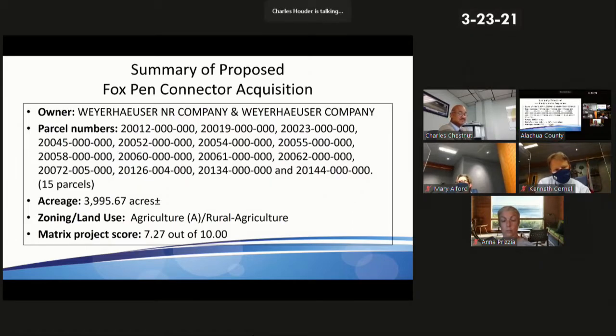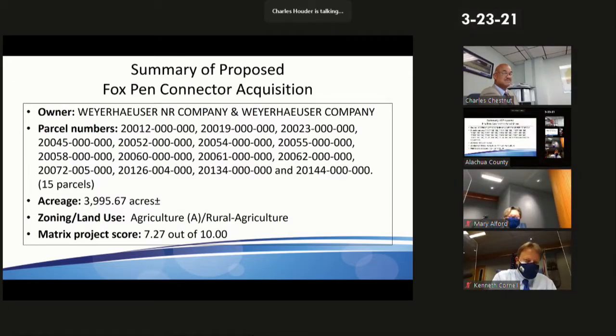So we are asking the board to consider a contract to purchase the Fox Pen Connector property this evening. This property was added to the active acquisition list back in May of 2019, and your staff has been working diligently to get to this point. The property is owned by Weyerhaeuser NR Company and the Weyerhaeuser Company. It consists of about 15 tax parcels and a total of 3,995 acres. It's all zoned rural ag at this point. This did go through our scoring matrix for the Land Conservation Board, and it's scored at a very healthy 7.27 out of 10.